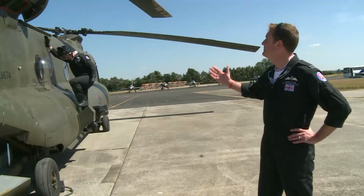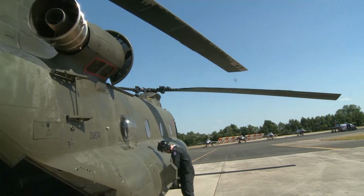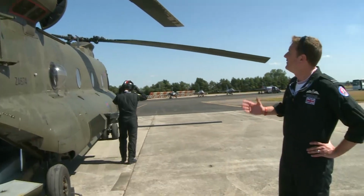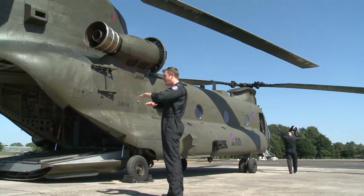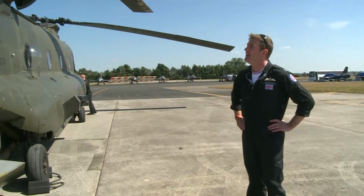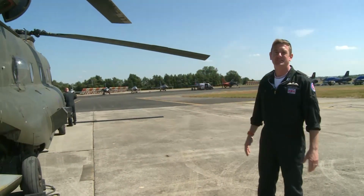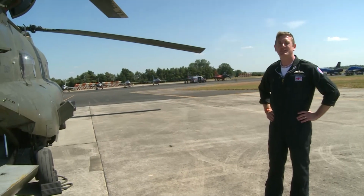So the Chinook has 6 main rotor blades, 3 on each head, and they're about 30 foot long each. And you may have heard the waka waka noise, particularly during the display when we're doing some of the manoeuvres, and that's because the blades actually overlap in the centre of the aircraft by a good 10 to 12 feet. Luckily, all the gearboxes are synchronised, so there's no danger of the blades hitting each other, but that creates that very distinctive noise that people tend to associate with the Chinook.